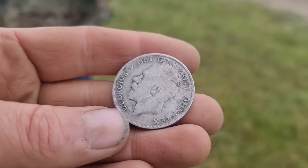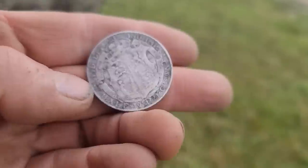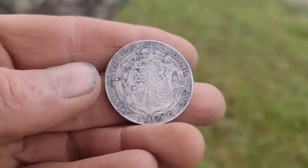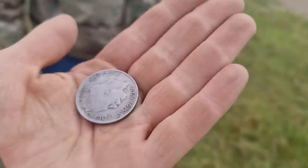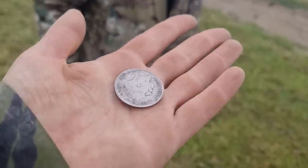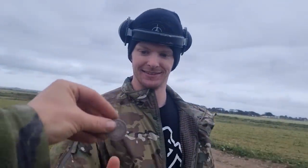Done that before. So have I, I think we all have. That's a lovely bit of silver, though. I just love the designs on these as well. Yeah, the old designs on them. They are, and it's a nice chunky bit of 50% silver. I'll take that. Well done, mate.